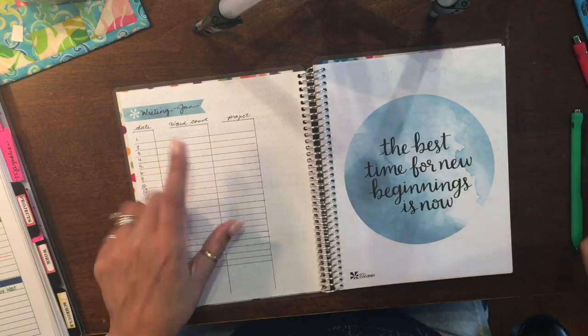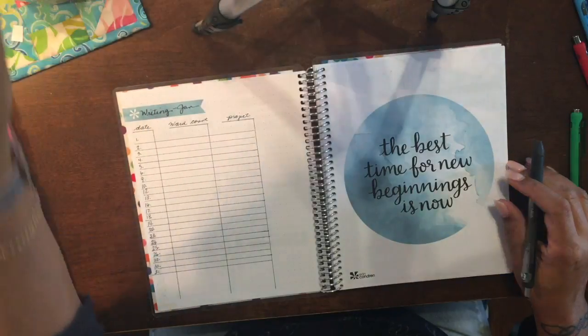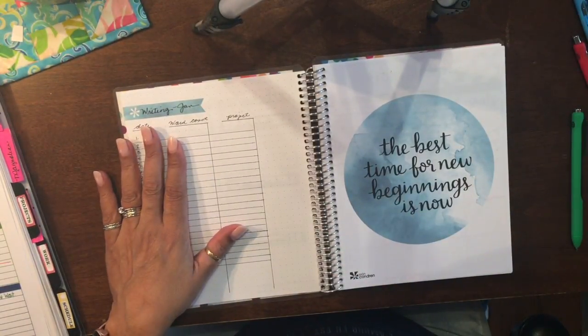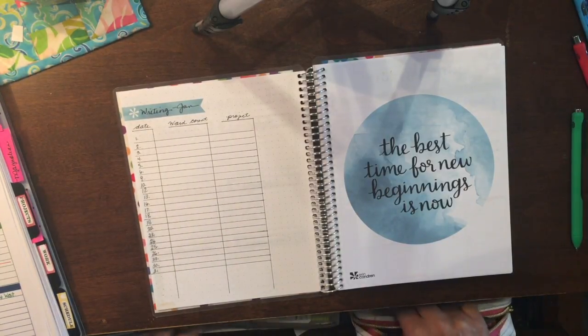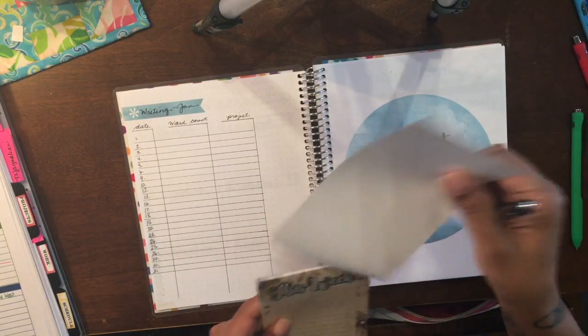For example, I'm not going to write on here because I haven't started using this yet, so I'm trying to find a piece of paper. You would think I would have a piece of paper, and I do. I have tons. Okay, so here we go.